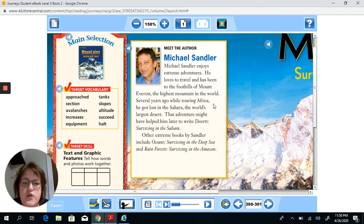Several years ago, while touring Africa, he got lost in the Sahara, the world's largest desert. That adventure might have helped him later to write Deserts: Surviving in the Sahara. Other extreme books by Sandler include Ocean: Surviving in the Deep Sea, and Rainforest: Surviving in the Amazon. Boys and girls, after you read this exciting story, you'll probably want to go back and read these other books that this author has written. I know I do already. This is a fantastic nonfiction story.